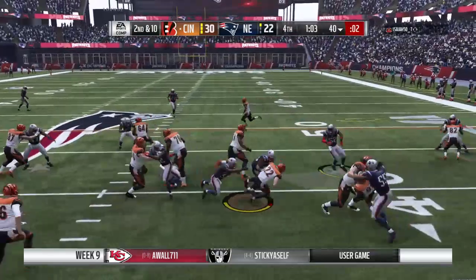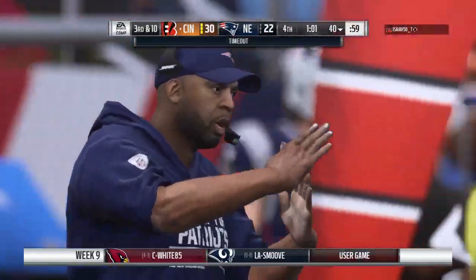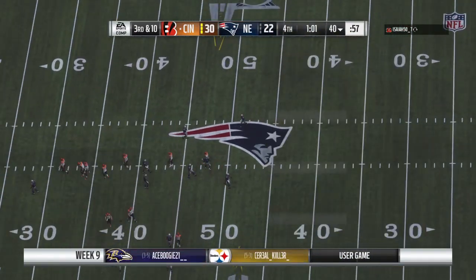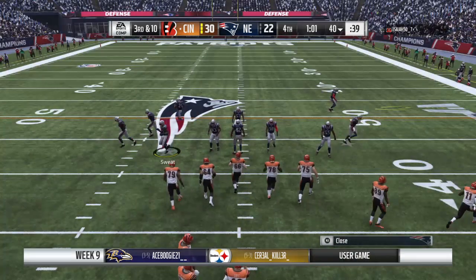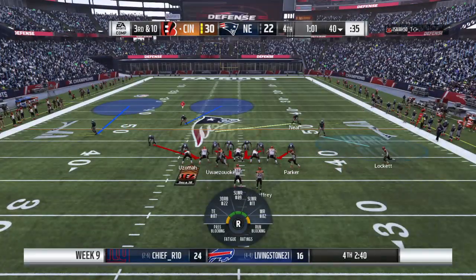Again, they run. Again, it's McCaffrey. And nowhere for him to go again. He'll get back to the line of scrimmage. And play is stopped here. Timeout. It's the defense calling the timeout here, as they get the stoppage with just over a minute to go in the game.